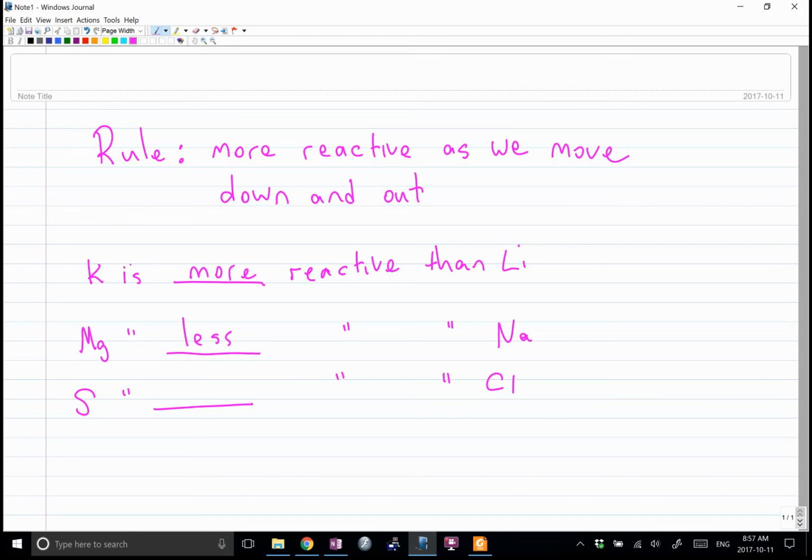So S, sulfur, and then Cl. So which one is more reactive? Really what we're saying is chlorine outside or inside? Sulfur. Outside, so sulfur will be less reactive. Sulfur you can hold in your hand. Chlorine you would not want to hold in your hand. Chlorine you would also probably want to be wearing some type of a gas mask, or you would certainly not want to inhale it. Sulfur, meh.